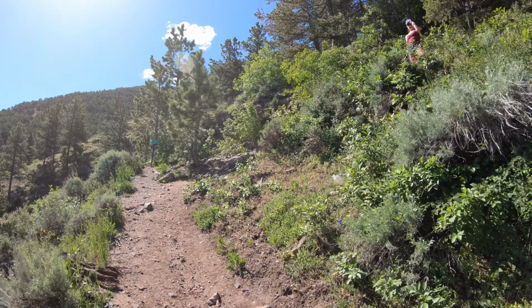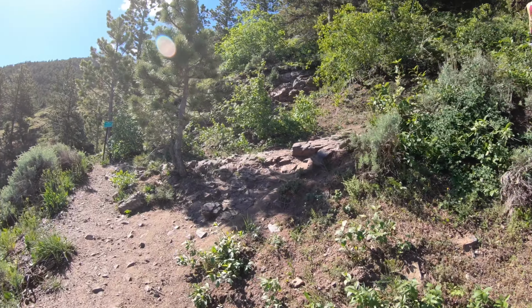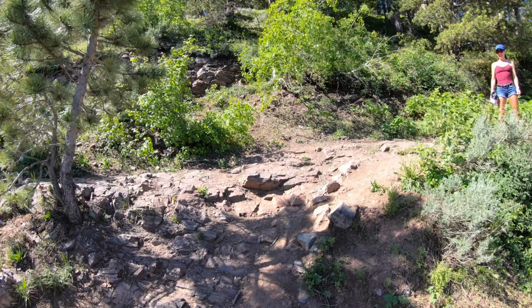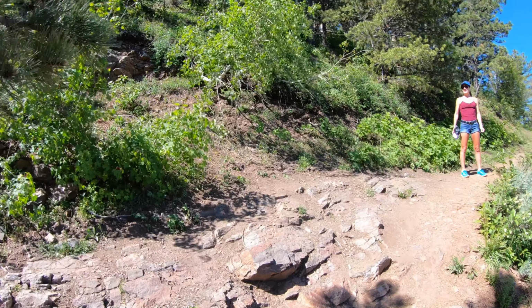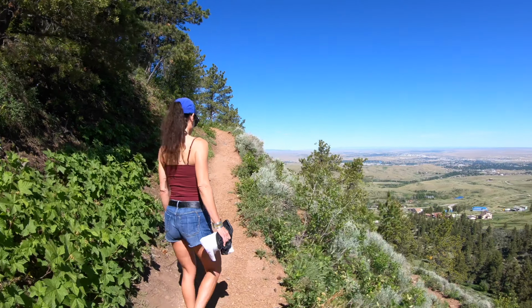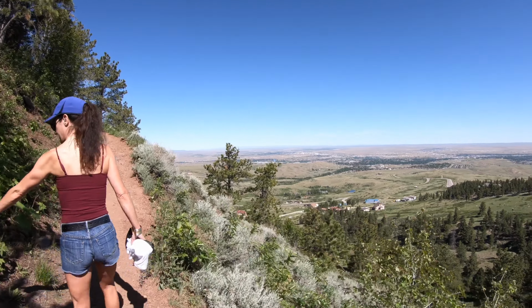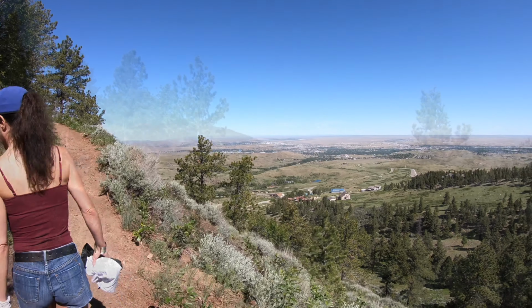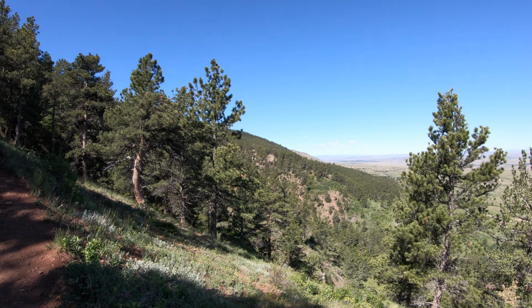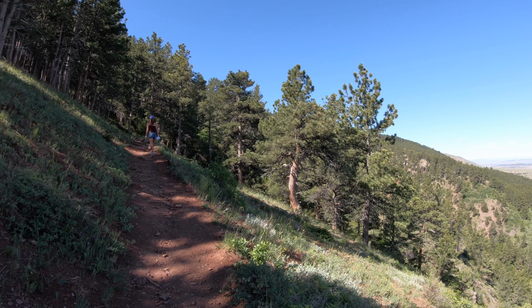As usual, Kim has already made the first switchback, waiting for me. You just got dive bombed by a butterfly. Sweet. That's cool. Good views of Casper once you hit that first switchback. You can see how close we are to town. Starting to enter the part of the trail with timber as we ascend.